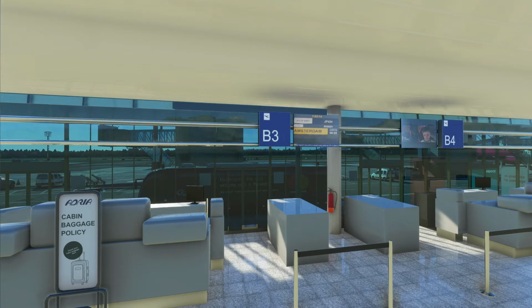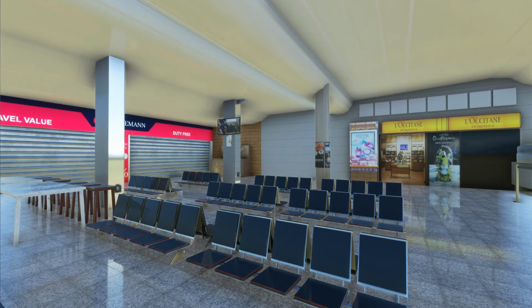So just getting close up to one of the gates there. These are passenger coaching gates, as you can see. We've got the coaching buses outside there waiting to take the passengers out to the aircraft. Everything down to the fire extinguisher. Beautifully done. Very nice indeed.